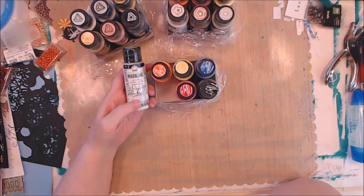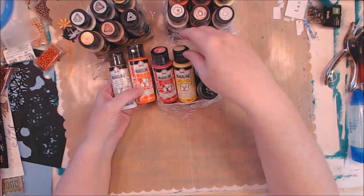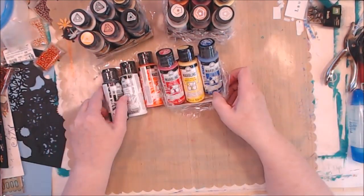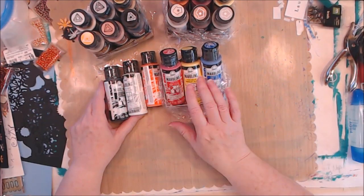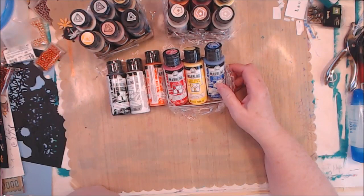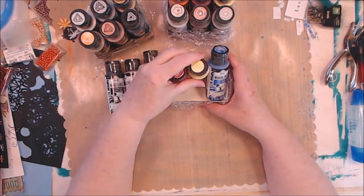And these are the marbling paints, and I've been wanting to try them to see how they behaved. And there's your basic red, yellow, and blue. They've got orange, white, and black, so it gives you a lot of options for trying, and I couldn't believe I got them for that price.